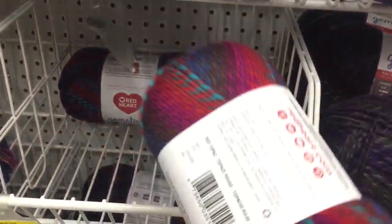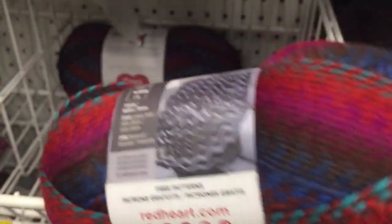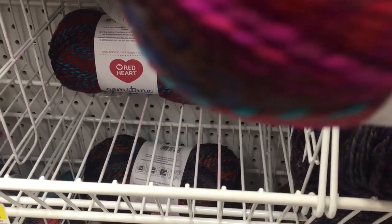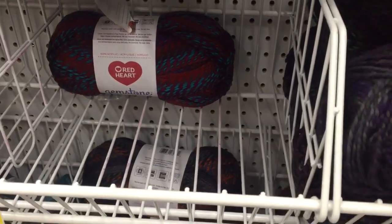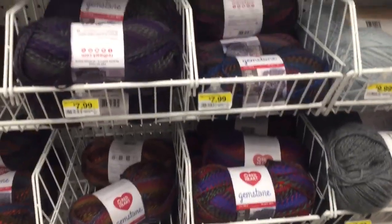This is pretty. What color is this? I can see the glaze. Red Topaz. How many yards is this? It's a bulky 5. See, they got the information. How many yards? One second. Made in Turkey. Yards. Oh, there we go. 312. This is not on sale though. I just picked up two so I can remind myself that they're here. But they have beautiful colors. Look at all these pretty colors.